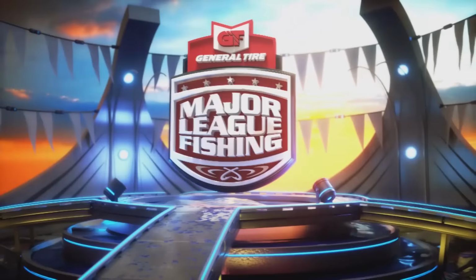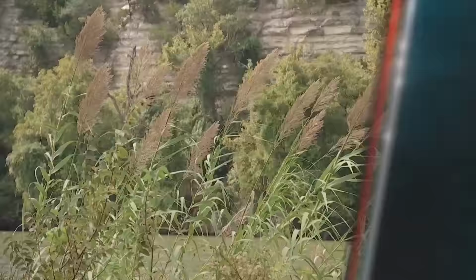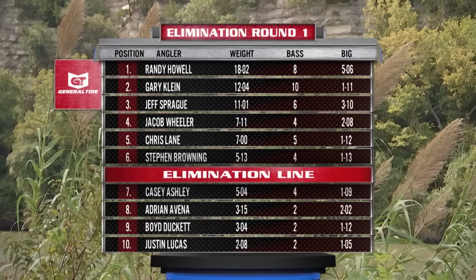Welcome back to General Tire's Major League Fishing. There it is. Oh, Lord. Oh, my gosh. Here in Period 2, Randy Howell has shown us that you can reach first place quicker when your bass are thicker. He caught a 3-pound and a 5-pound largemouth in this period alone, giving Randy a 6-pound lead over Gary Klein, even though he's caught 2 fewer fish than Klein. At the end of the day, only the top 6 anglers will advance to sudden death.